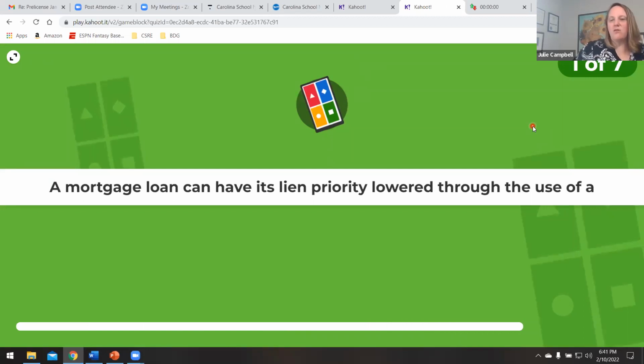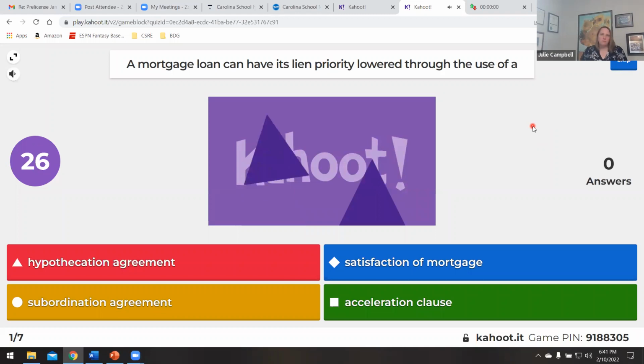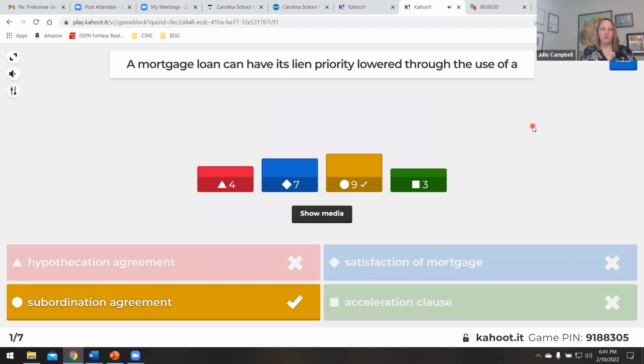A mortgage loan can have its lien priority lowered through the use of a subordination agreement. Remember, subordinate, you're placing yourself in a lower rank. So we talked about your senior mortgage and your junior mortgage. Your junior mortgage gets paid after the senior because it was recorded after the senior. The senior is not going to agree to refinance unless the junior agrees to subordinate, unless the junior agrees to be placed under a lower ranking.